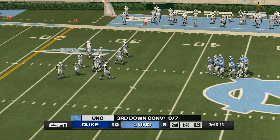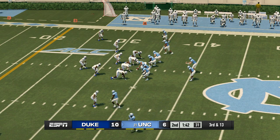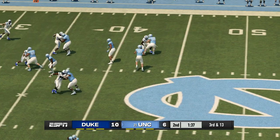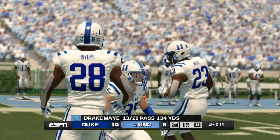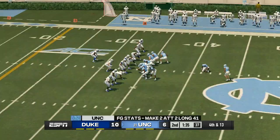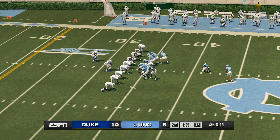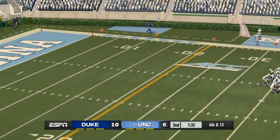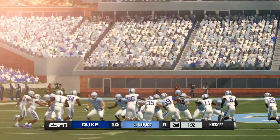Third down, and they need to get it to the 21. Fourth down. Fires that quickly, incomplete. He gets it up, and he just drilled it from long range.